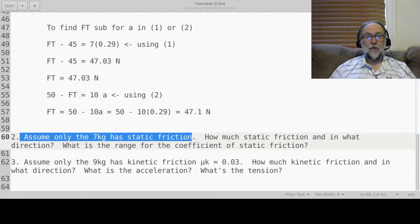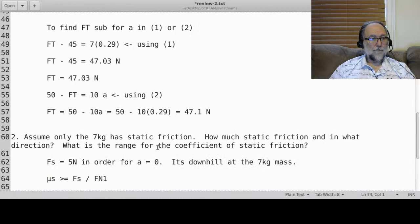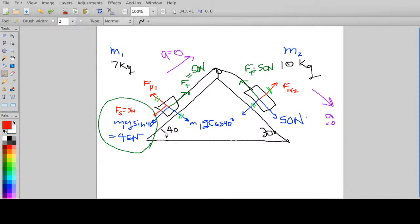All right, let's switch back to here, and let me just cut and paste the answer here, and we'll go through it. All right, so we determined that the static frictional force has to be 5 newtons in order for the acceleration to be 0. It has to be downhill. The other question is, what direction is it in? It has to be downhill because if you take a look at the diagram, that 5 newtons has to help the parallel component of gravity keep this thing from being pulled uphill.